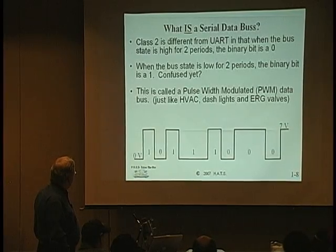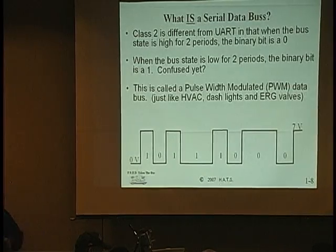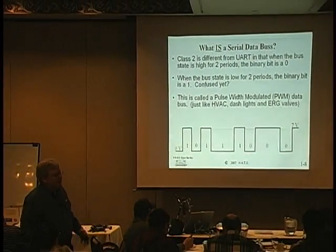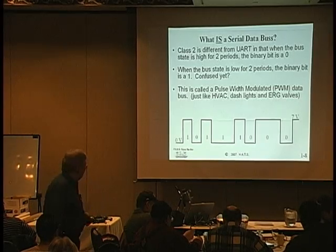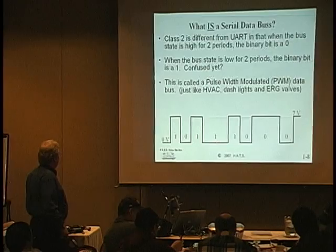It's confusing. Now don't necessarily call it pulse width modulated. In fact, you can make an X across there. I'm calling it pulse width modulated. It's not pulse width modulated per se, like a dash light or something like that, or an EGR solenoid. It's a variable pulse width. All right.